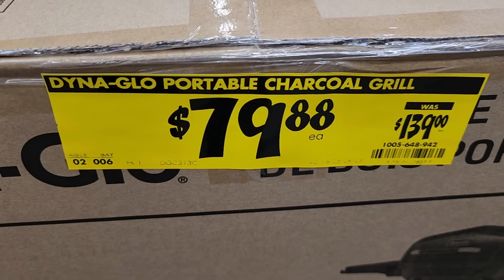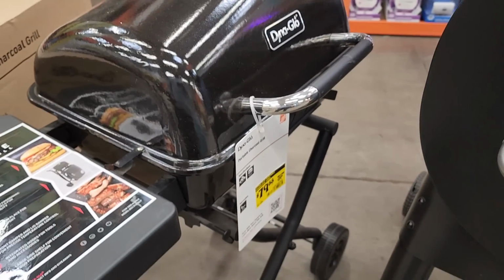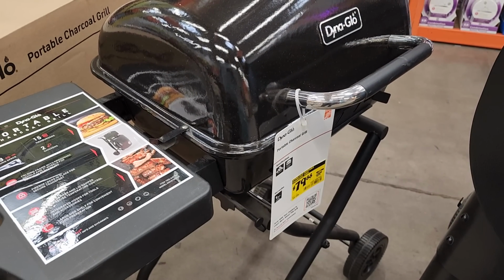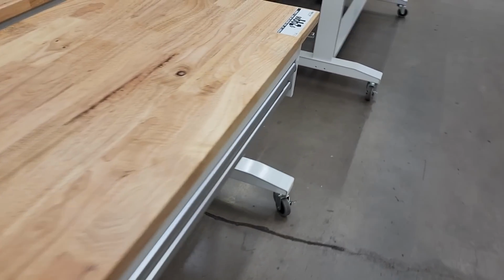$79.88 portable charcoal grill. They're for $139. So this is for a smaller apartment or for a small family, maybe of 3 or 4 at the most.